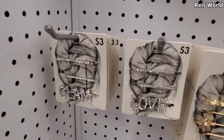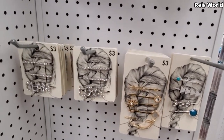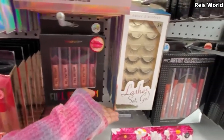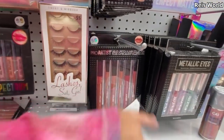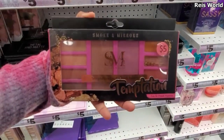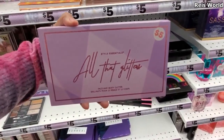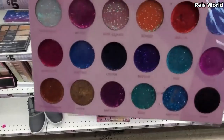For only 3, we have glam, love, and I'm loving this one right here. I love all of them. For only 3. That one's only 5. You can also buy eyelashes here. You will get the lip liner also. Temptation is 5. Eye and cheek palette. All that glitters, face and body glitter for only 5.